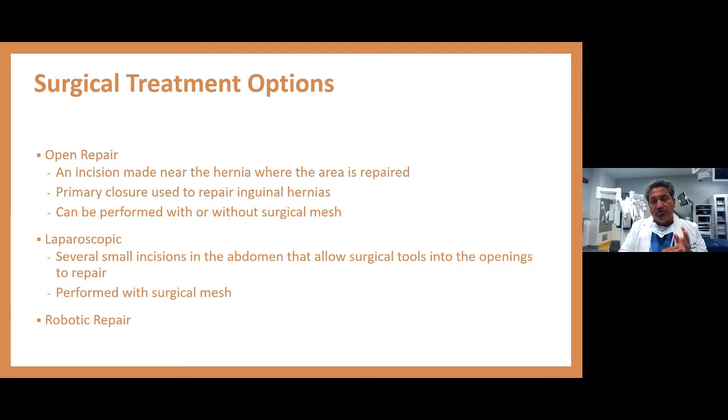And then we come to the newer techniques that are called minimally invasive. What do we mean by minimally invasive? Instead of making big, long incisions, we make little incisions to fix the same hernia. The way that I explain to my patients the difference between the two techniques is I go back to how to fix flat tires.